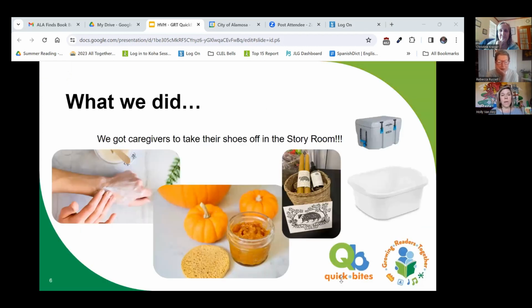So let's zero in on the spa night. We got caregivers to take their shoes off in the story room. I said to my co-conspirators that helped me with this project, they're not going to take their shoes off. We should have it available, but they're not going to take their shoes off. That's going to be a real stickler for some people. But no, everybody took their shoes off.